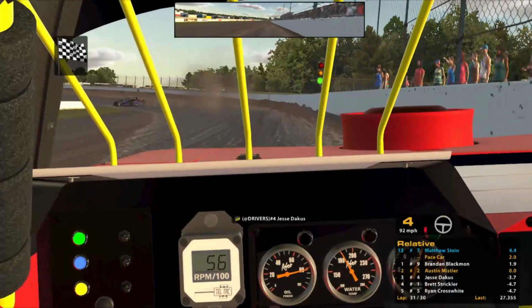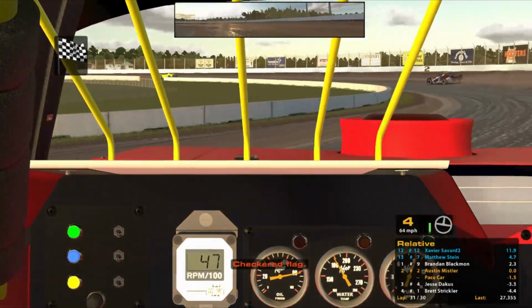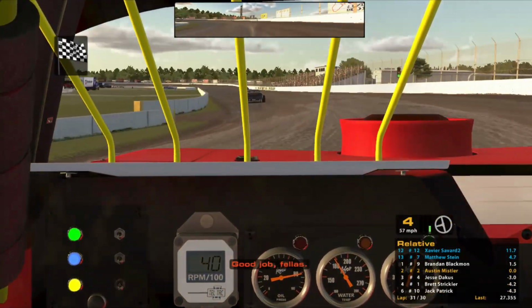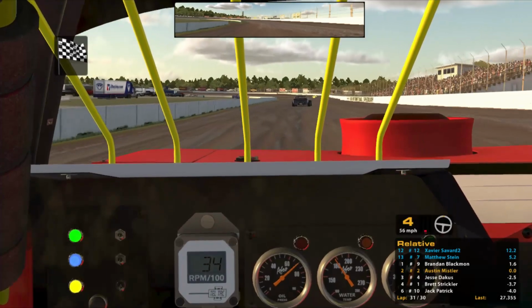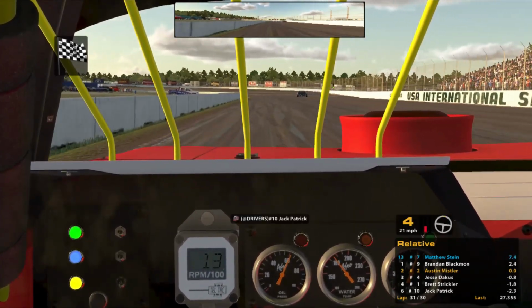Just never could catch him. Yeah, good win, Brandon. Man, what a race. I had fun, guys. Thanks. Yeah, they were throwing sliders and stuff on each other for the longest time behind me. That'll be interesting to go back and see, because they were racing hard, man. They were racing real hard. But happy to finish second with car number 2.